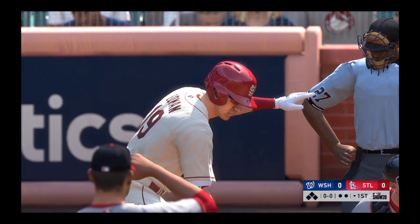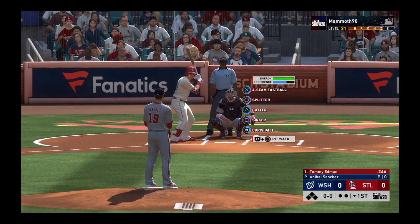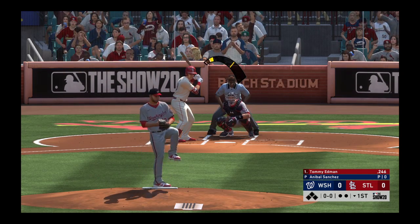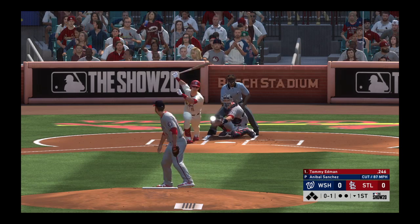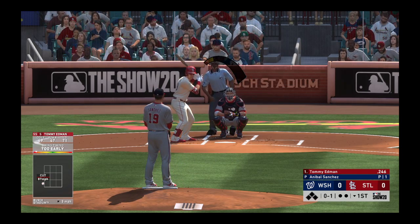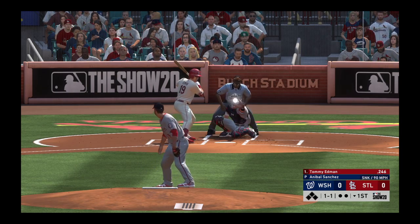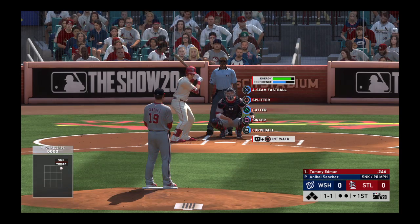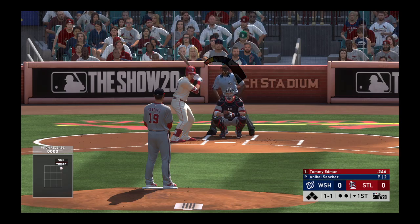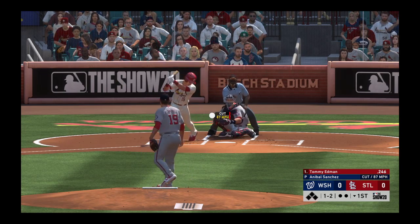Stepping in, Tommy Edman. He'll lead things off here in the bottom half of the first. The second baseman, Tommy. Pitch on the way. And that's waved at and missed for strike one. Sinker, one ball, one strike. Now the 1-1 pitch. Takes a swing and misses.